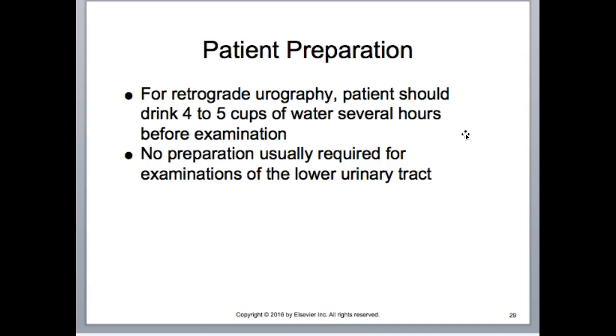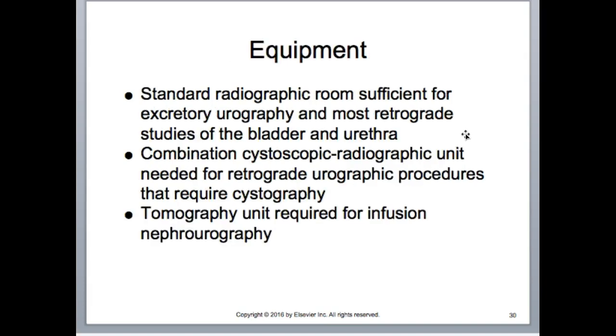For retrograde, patients should drink 4 to 5 cups of water several hours before. No other prep is required. The equipment you can use is a standard x-ray room for any kind of IVPs or IVUs, and if we're going to be using retrograde contrast, we usually use a special table for that. Unless it's a kid, we can use our normal table.